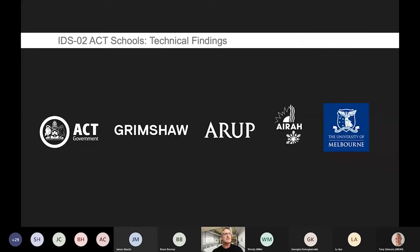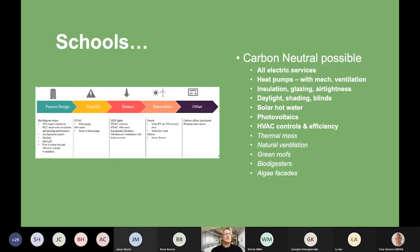The second one we did was schools with the ACT government. Grimshaw were the architects on that project, and Arup were the engineers. Again, really grateful to the huge effort that they put in. And you know, carbon neutral is possible in schools.